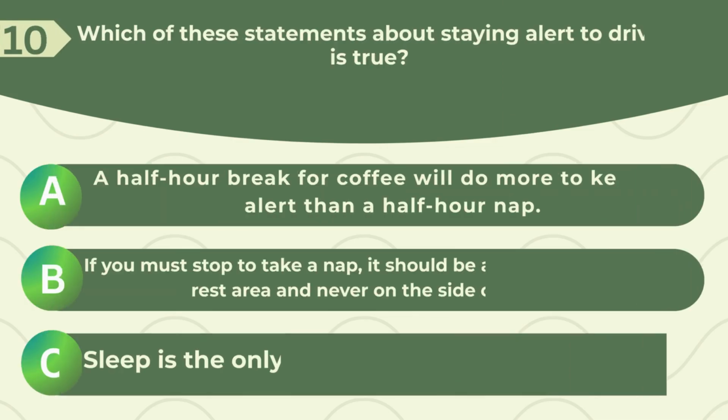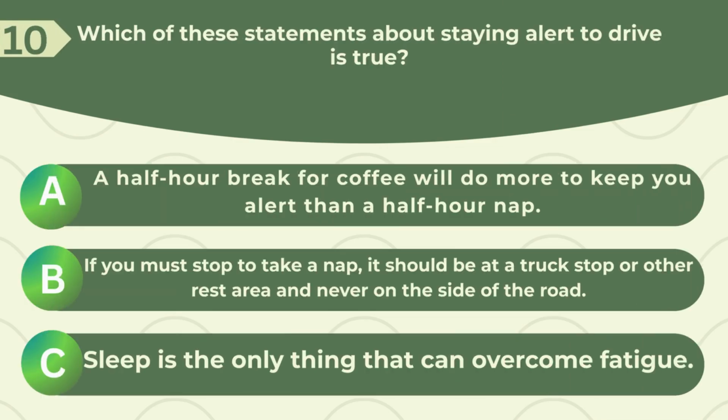Which of these statements about staying alert to drive is true? A. A half-hour break for coffee will do more to keep you alert than a half-hour nap. B. If you must stop to take a nap, it should be at a truck stop or other rest area, and never on the side of the road. C. Sleep is the only thing that can overcome fatigue.